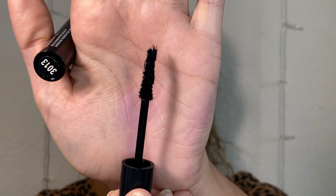I think that looks good. I don't have many lashes, so that's what I get. The Fiber Mascara. Whoa, this is weird. This looks like a Muppet.